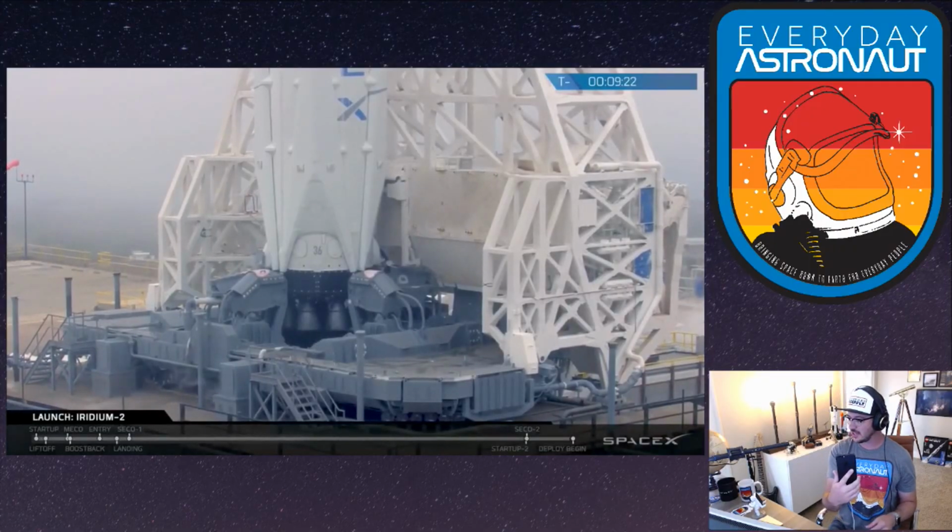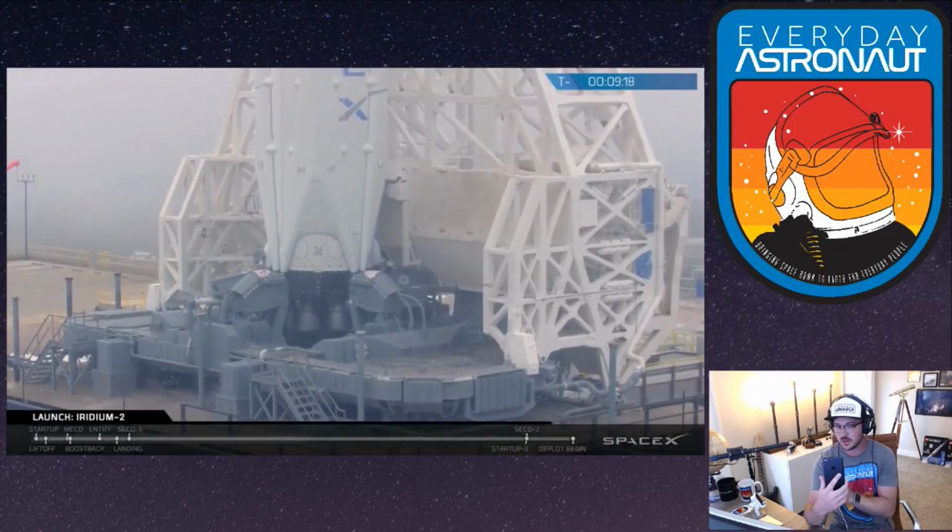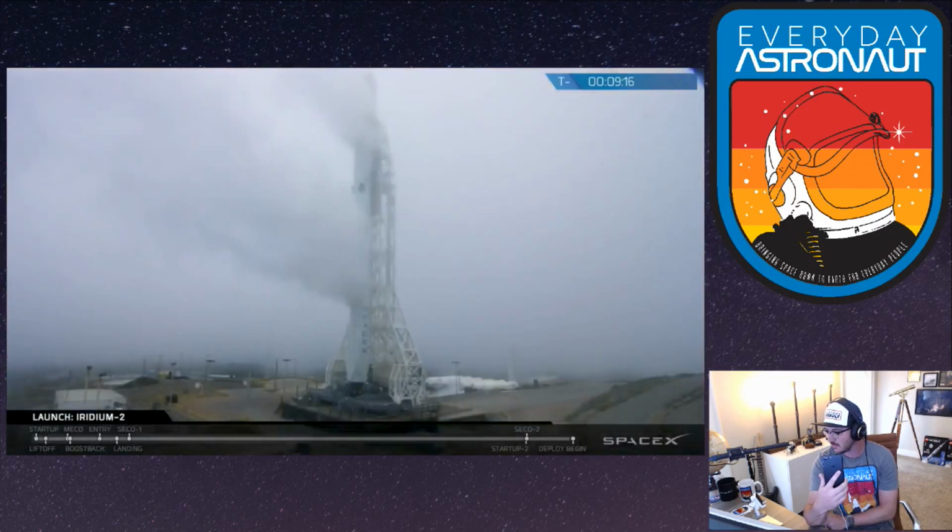Yeah, so stage 2 grid fins. No, those are still on the first stage. Those are still stage 1 grid fins. They are launching very often. At this point, they're looking to be launching almost every 2 weeks.